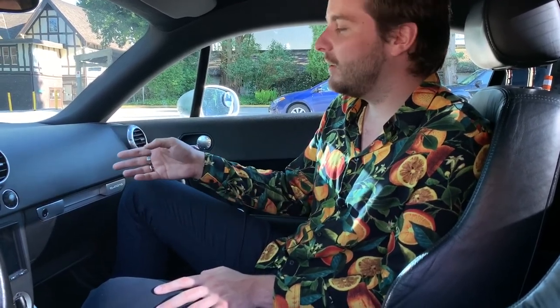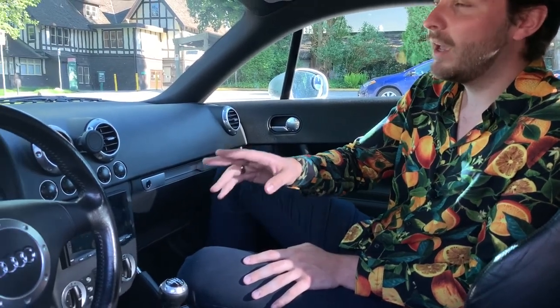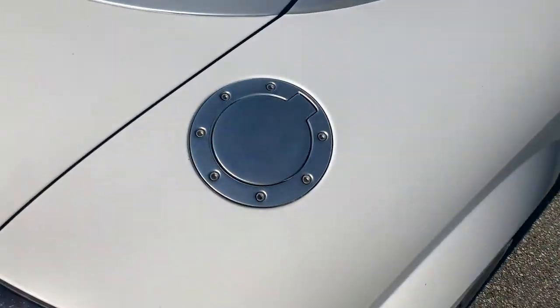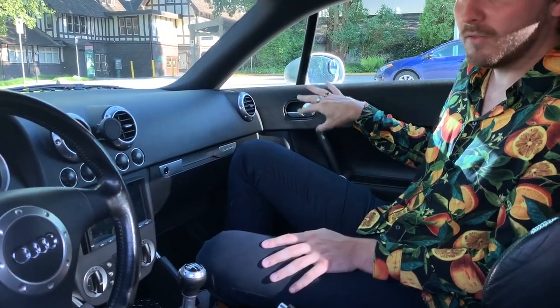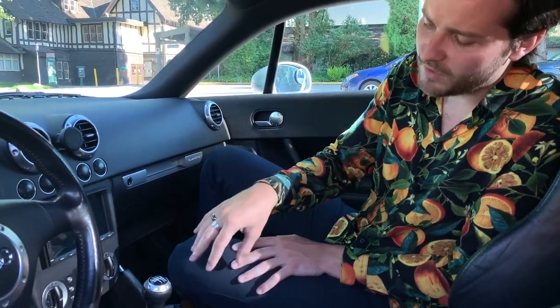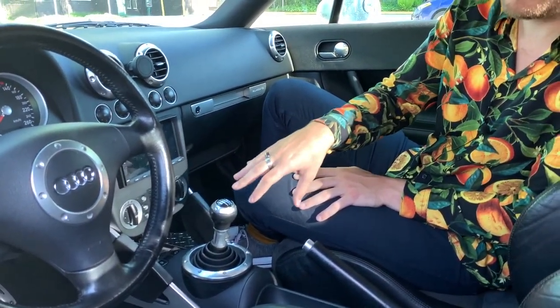Moving on to the interior of the Audi TT, as you can see, it is lavishly equipped with leathers, soft touch materials, and the same circle theme from the outside. The vents here, all these buttons, there's some things on the door, even the shift knob and surrounding casing is the same circular pattern that you find throughout this vehicle.